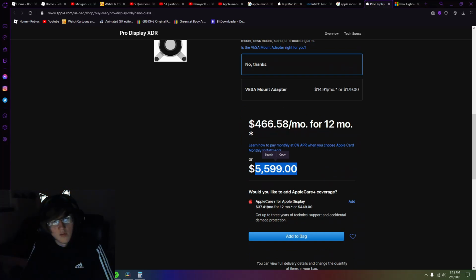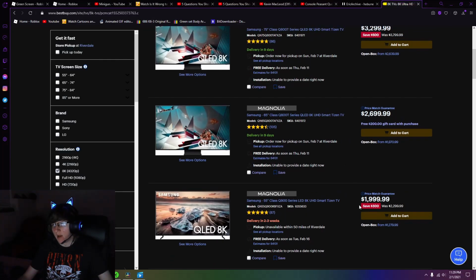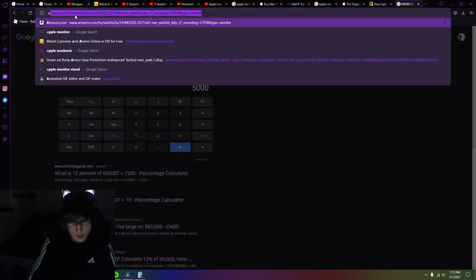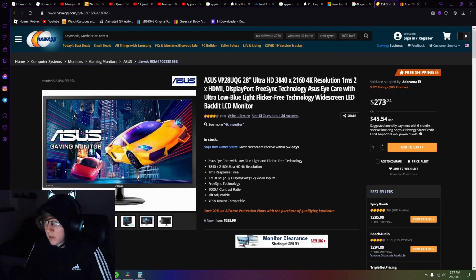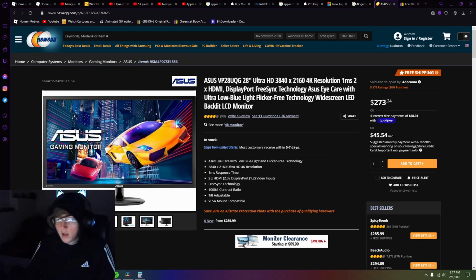$5,600 for a monitor. That's like 2 months' pay for one monitor, dude. Look at this. You can buy an 8K TV for $2,000. Let's go to Amazon real quick. Okay, so we're on Newegg. Here we go. We've got a 4K 1 millisecond response time Asus monitor. This is a 4K monitor, 28 inches, for about $280.